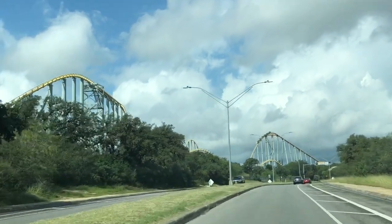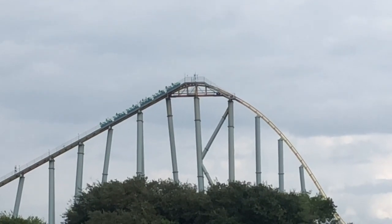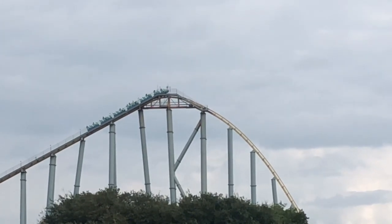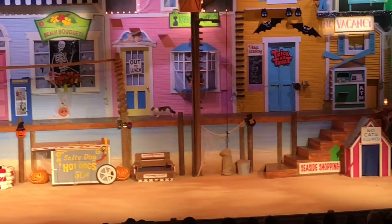Let me know your thoughts on this park. Did you like this park? Did you think it was just okay? Did you hate this park? Let me know. Personally, I would probably take Six Flags Fiesta Texas over this.